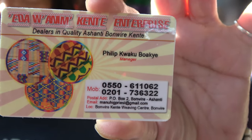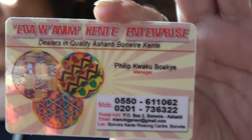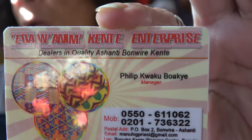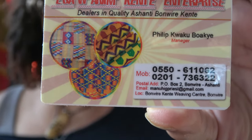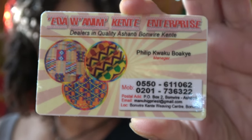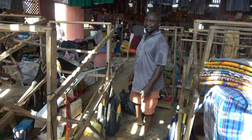So fam, this man is a serious businessman. And we're not trying to work him over. We're just trying to negotiate. But no, this is for my brother right here. Show him some love if you need to get access to some of these wonderful Kente cloths here at Bonwire. See, my brother, we're promoting you, man, because we got a lot of love for you. We may negotiate a little hard, but it's all good.